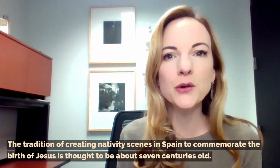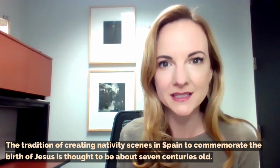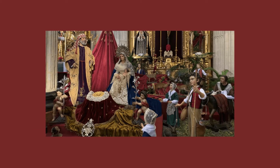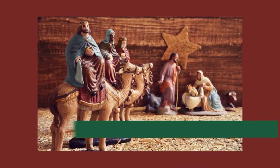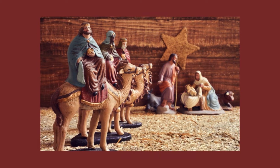The tradition of creating nativity scenes in Spain to commemorate the birth of Jesus is thought to be about 7 centuries old. Typically, the figures are made by hand using traditional methods and represent Jesus' birth in the manger, the angel's appearance before the shepherds, and the three kings being guided by a star to Bethlehem.